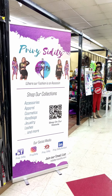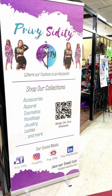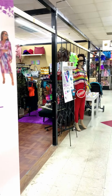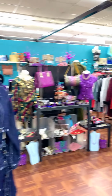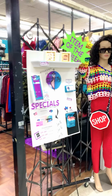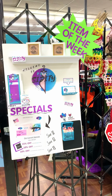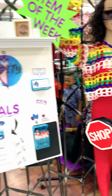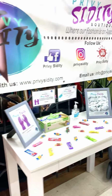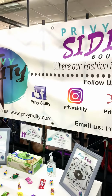When you walk down the row, you will come to my retractable banner that tells you all about us. Come this way and just keep on going. You will see our store. You will see our lovely information boards. Go ahead and catch that item of the week. Grab some contact information while you're at it. Come over to our sanitizing table. And again, that's my banner up there.